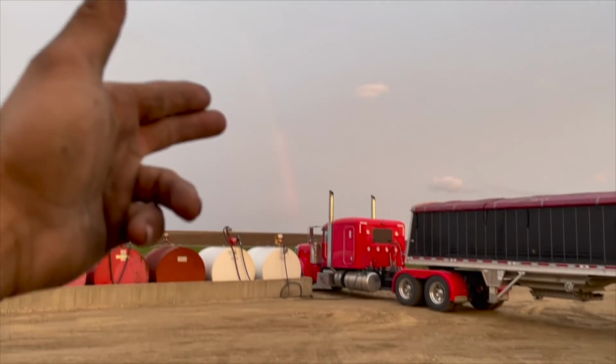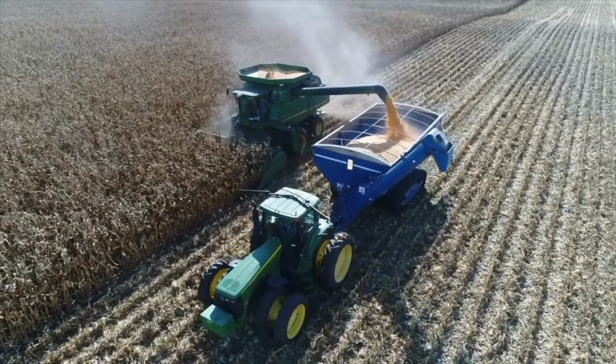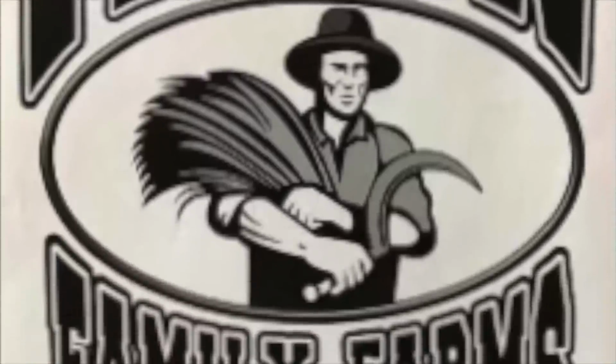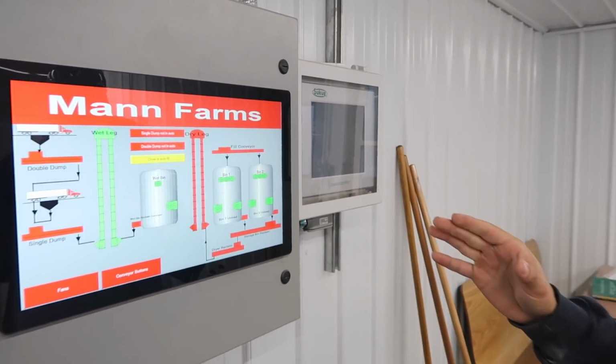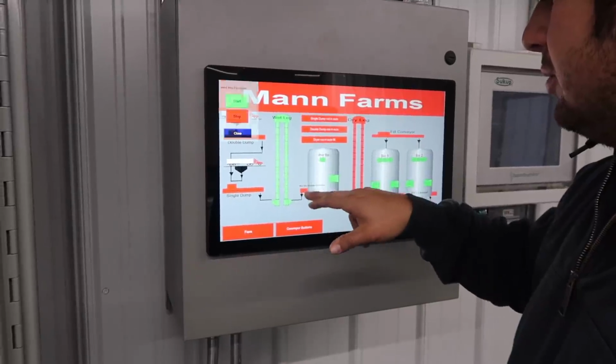Okay, well, you know what happens when you fill 420,000 bushels of corn. Gotta start moving it. We're gonna fill the overhead bin for the first time today. Reclaim out of the dry bins isn't quite done yet, so we're gonna take corn straight out of the wet bin. Wet leg, wet bin reclaim.